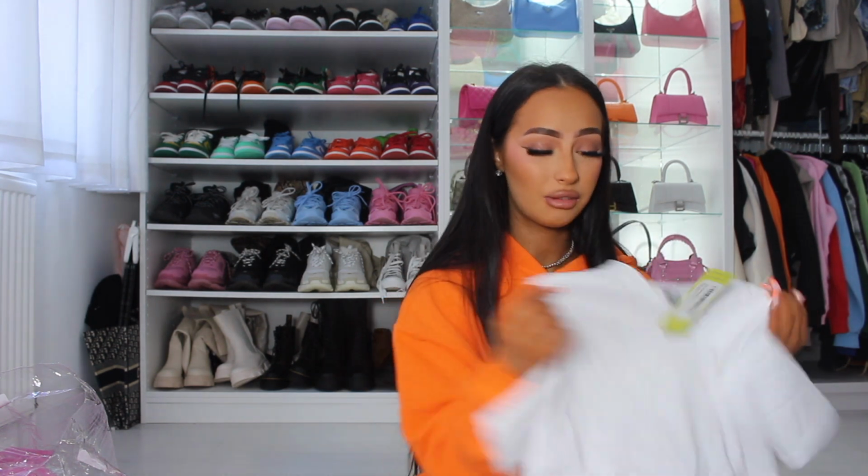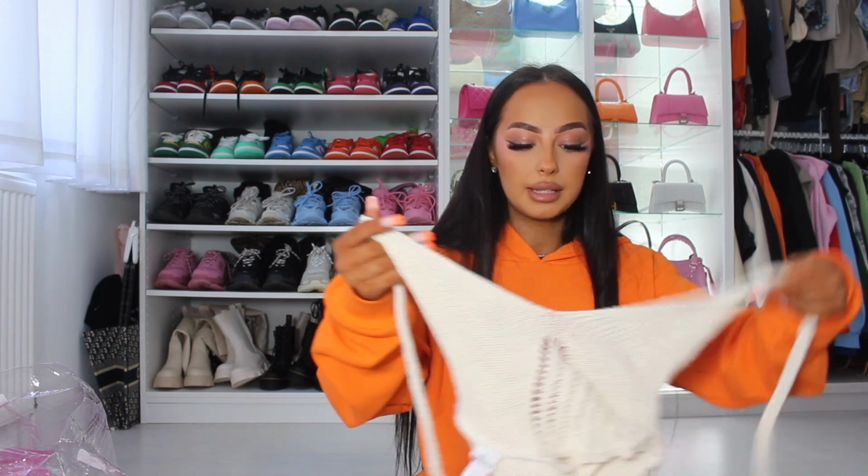It looked really cool with cargo, so I really want to do that. It's the perfect oversize. It's just a bit long because not normally people wear crops that are literally to your boobs. So I'll just cut it myself, doesn't matter. And it feels really good quality considering it's probably like £4, maybe £3.